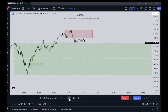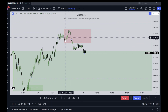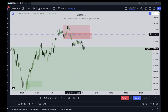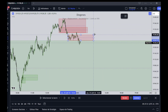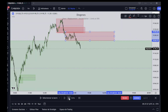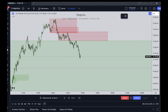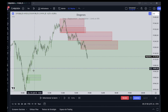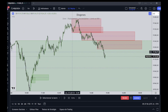We are accumulating under the zone. Again, no 50% tag, but we tag again the unicorn, the breaker, and leave the origin unmitigated, which is something price usually does when reversing. So this was a new created zone. We will wait for the price to tag the 50%, but we unfortunately never tag it. Like I said, price is usually going fast to attack the guys that are profitable and take their stops.